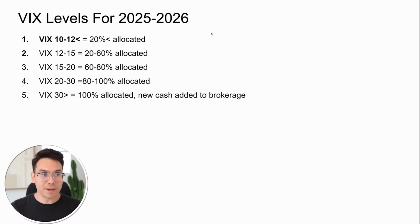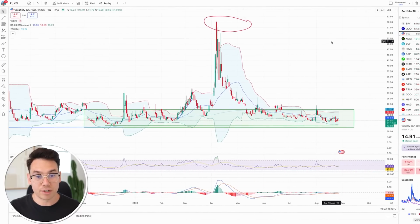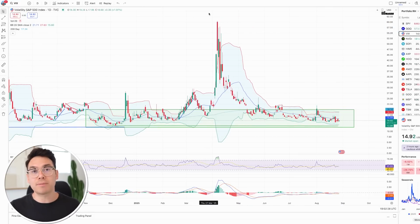One thing I do want to talk about is the VIX levels. The VIX levels are very important because this is basically the fear and volatility index. So if we go to the charts, all right, this is the fear and volatility index of the S&P 500. So this shows us how much cash I should be allocating during times of greed or during times of fear. And with options, because we're selling insurance products, right? We're selling stock insurance essentially.